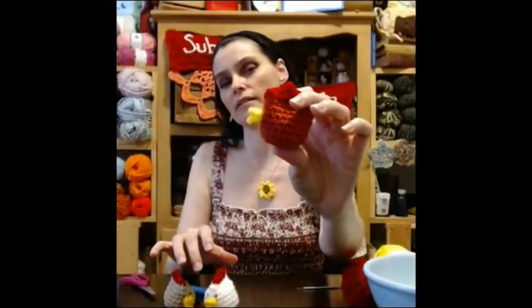All right. So here's my little red hen. She just needs her eyeballs. I've got a red one, a white one. I'm just going to put her eyes in so she's not completely finished, but I might do that later. So that's one. Is anyone else making little chickens along with Jayda tonight? Cluck, cluck, hen party.